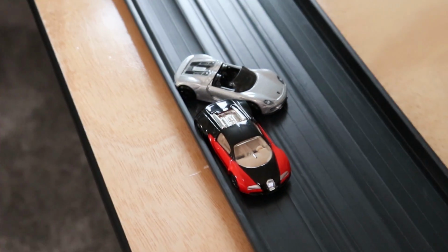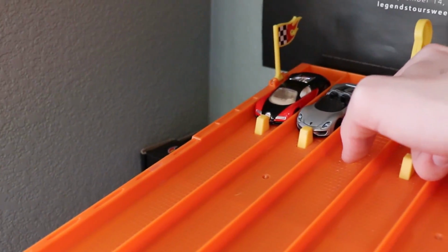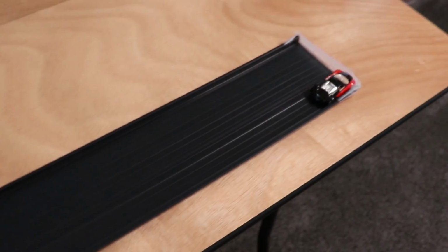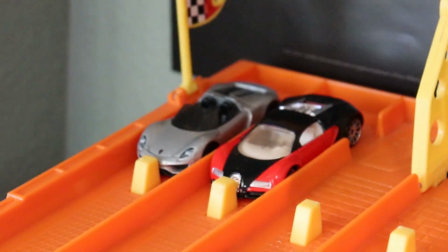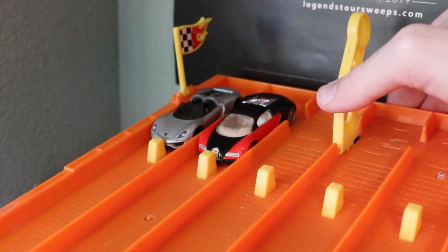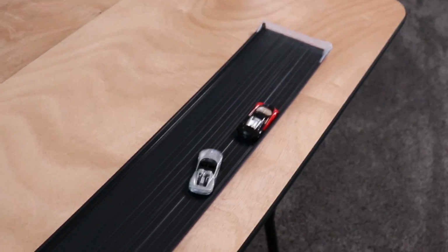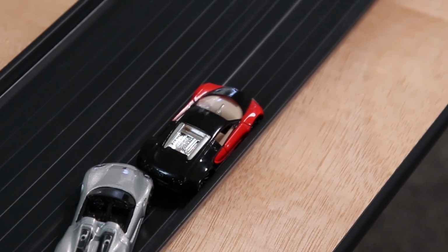So we're going to the second race. Can the 918 take it home? We're about to find out in 3, 2, 1. Looks like the Veyron has the speed over the 918 this time. We're going to a third race. It's 1-1. Who's going to take it home? 3, 2, 1. It's going to be close. The 918 peeked his nose on the inside on that corner, but it's not going to be enough. The Veyron is moving on to the champions.